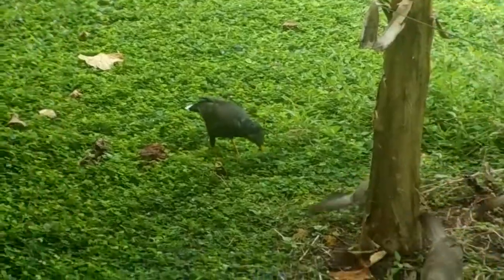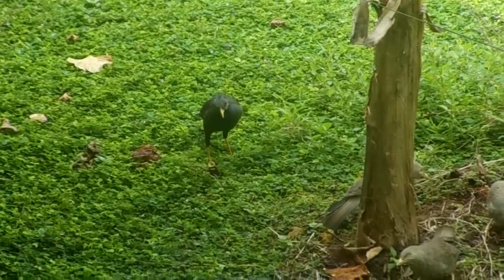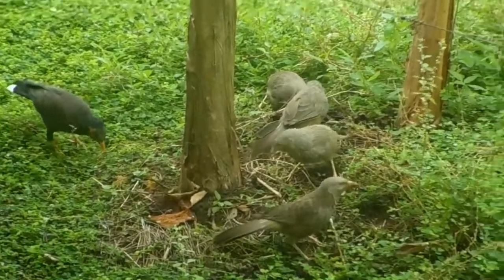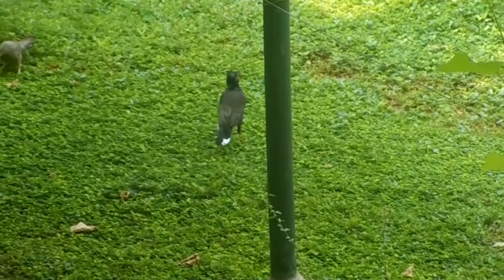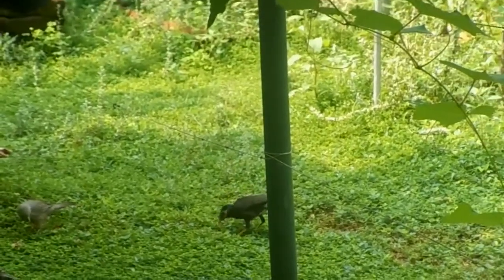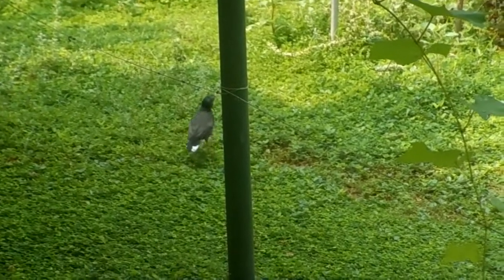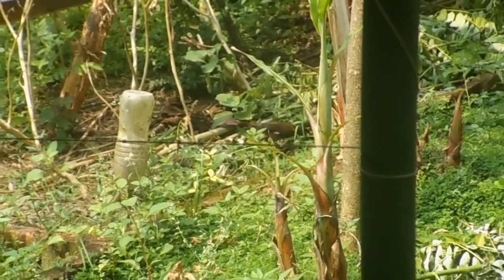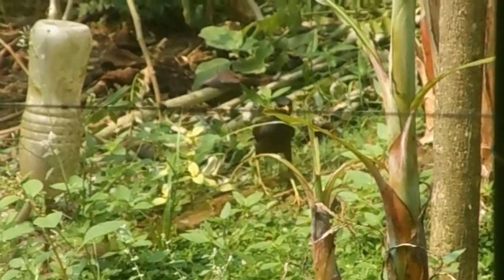First of all, here are the yellow-billed babblers. This is the common Myna. These birds are very frequent in my home garden. There's another one over here. Here's the fellow. Here he comes this way.